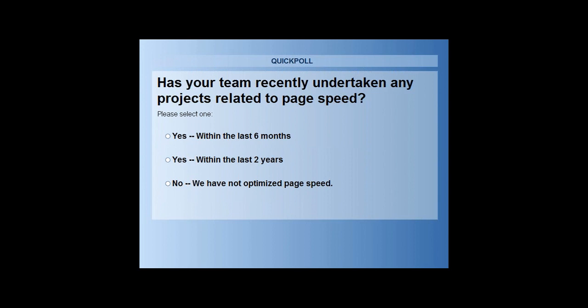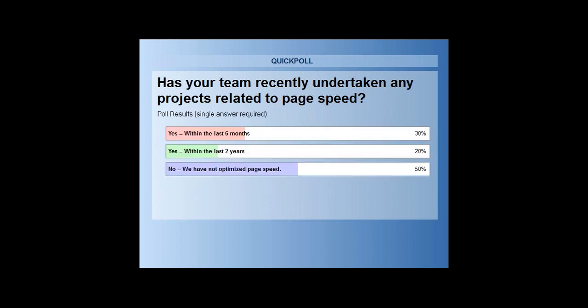So we're going to send out another quick poll, and I just want to find out how many of you are actually prioritizing projects that improve your website's load times. If any of you have done anything recently to improve your website speed.